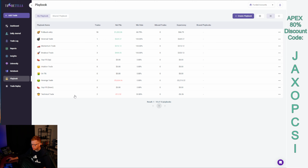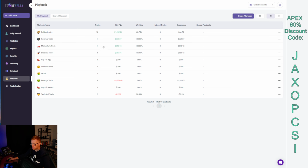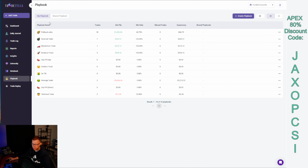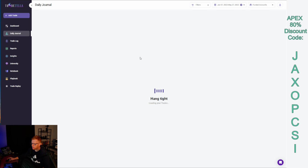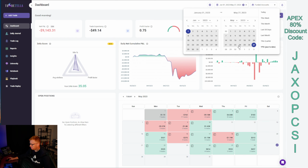Then we have the technical trade, where maybe we see a double top or whatever it may be. So anyway, here at a glance, and this is what I like about the playbook, if I click on pullback entry, I can see my history with this type of entry, with this type of strategy. You can do that for every one of your strategies. You basically create a playbook and go through here. I'm not going to go in depth about that, but you can create your own strategies, and I really like that about TRADEZELLA. But anyway, just wanted to show that. Now going back to the dashboard, and we are only going to look at this week.